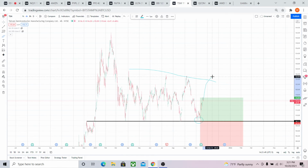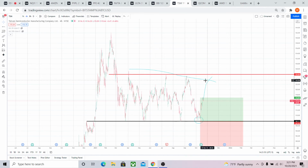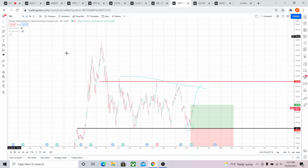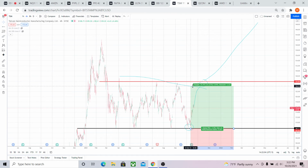So let's see what happens in the coming weeks. I would probably take profit if we come back up here to this resistance level. If you guys got into this trade, maybe I'll leave some for a potential wave up. But nevertheless, I think this is a great trade if you got in. You probably take profit somewhere there. It's a 15% gain in a trade, so that's great.